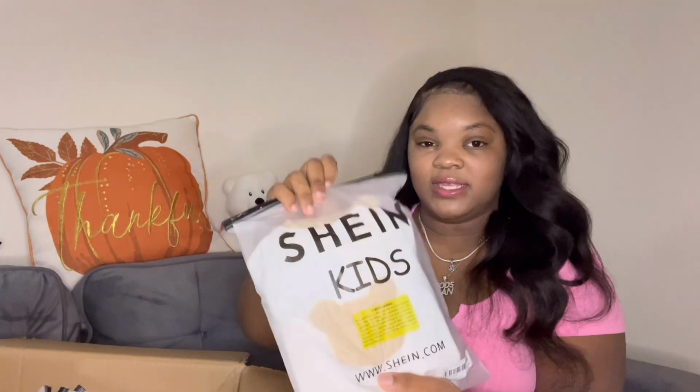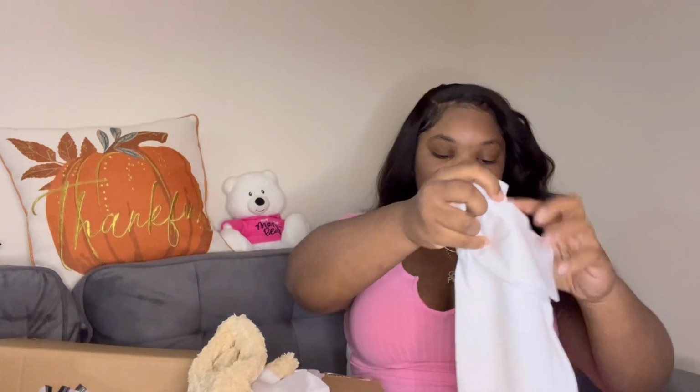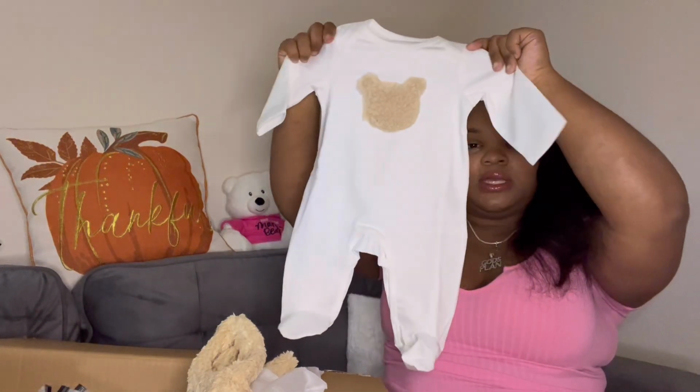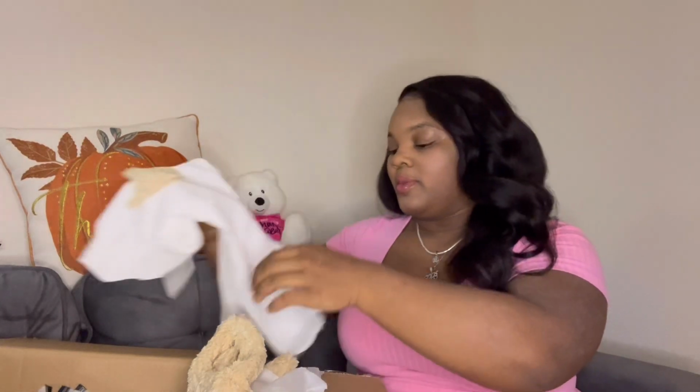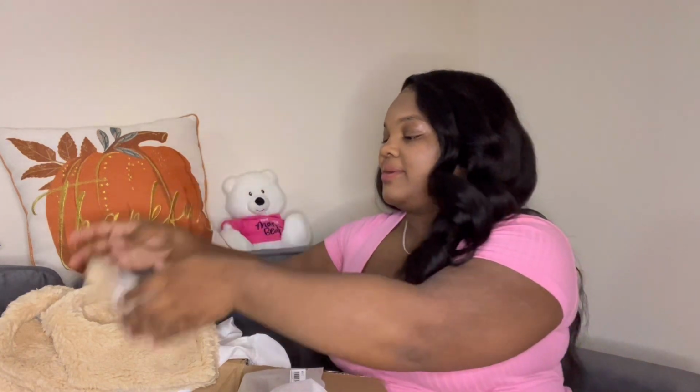Oh, y'all, this is for my baby. It says Shein Kids. Okay, what is this? I think this is a set. I don't think my baby can fit this yet, y'all. But it's a onesie with a teddy bear on it. Wait, a little vest. Did I order this? I don't remember ordering this, but it's a vest with a teddy bear material. So cute. And it comes with this little white hat with two ears on it. Y'all, so freaking cute.